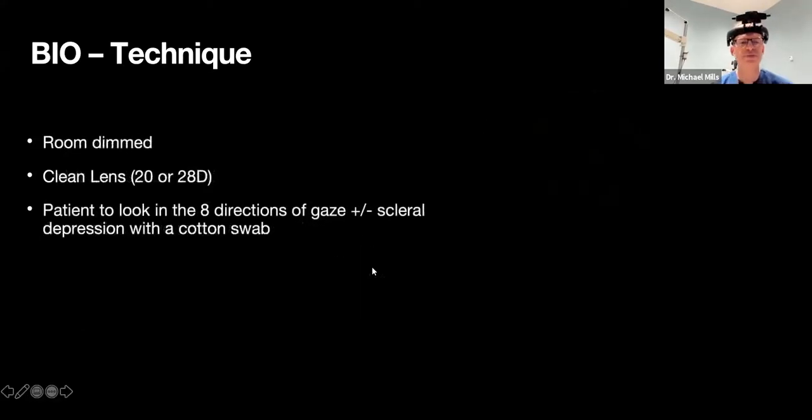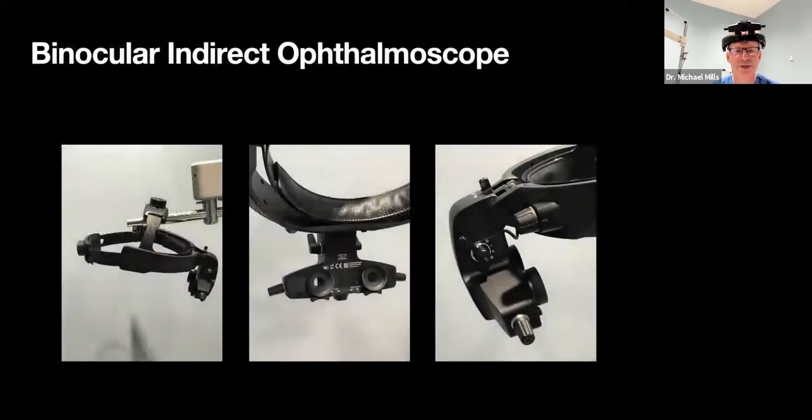Next slide, please. So the room should be dimmed. Always make sure the lens is clean because it'll scatter the light if it isn't. I have often seen people struggling, and then you realize that they have alcohol or some other types of stains on their lens and they're unable to see what they need to see. Patients should look in the 8 directions of gaze, plus or minus scleral depression with the cotton swab. Next slide.